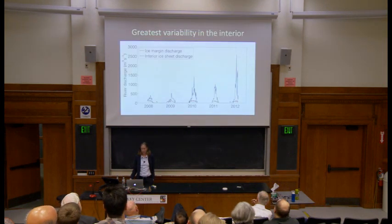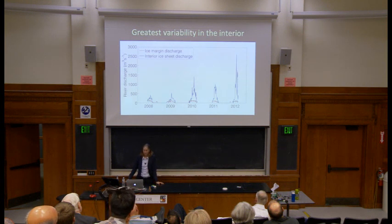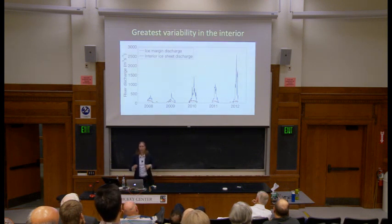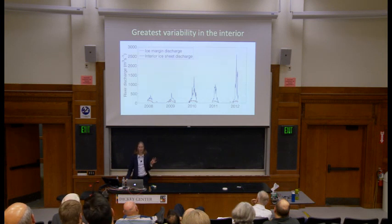So if we look at the time series of this, here I put the discharge from the ice margin in red and the discharge from the interior in blue. What you can see is that you barely can see the ice sheet margin discharge because it's dwarfed by the discharge coming from the interior, at least in the last couple of years. But look at 2008, they're almost equal. Then 2009, some separation. And then 2010 is quite large, a little less than 2011. And in 2012, the interior signal is much, much larger than what's happening at the margin. So what we see here is that there's great variability in the interior, not so much by the margin.